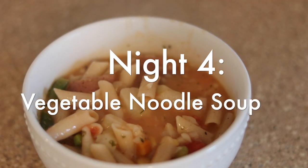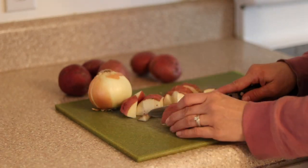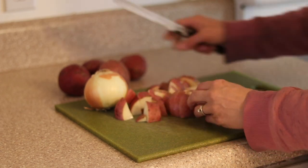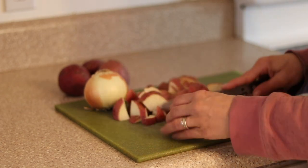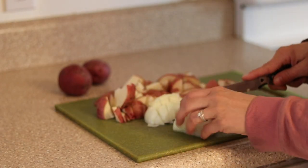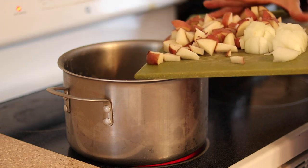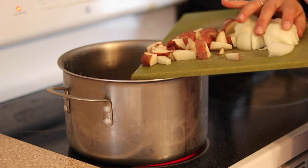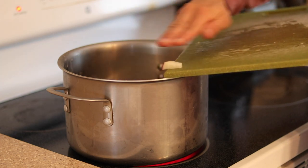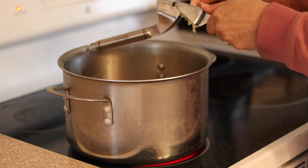On the fourth night, we had some vegetable noodle soup. Again, I had some broth made up. This was actually some beef broth that I made with some of our soup bones. And I am just dicing up some potatoes and some onions. I'm gonna cook them in my broth. And then I added in some fresh pressed garlic.